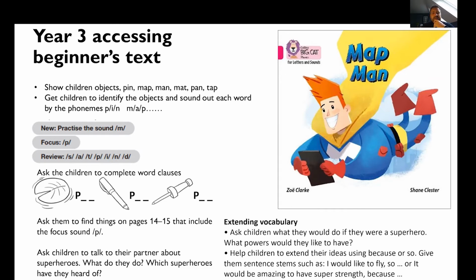So you've got Mapman there. So you can show these are objects, simple 3-letter words that you could try and start to build up. So again, it's red level. This is pink, I think. Pink level is right at the beginning. So you can show the children some different objects: a pin, a map, a man, a mat, pan, and tap. And you want to get them to identify objects. But instead of saying that's a pin, trying to focus on sounding it out. So although their known vocabulary is very good, they've never gone through the process of breaking that down, segmenting, and then blending it back to be a word again. So it's trying to reverse their understanding as far as their mental understanding goes, and to apply it into their phonic understanding, which is zip.